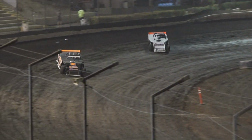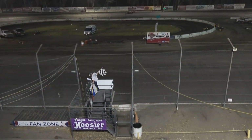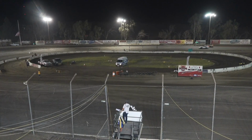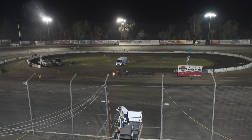And these drivers are going to cruise right to that finish line. Checkered flag, checkered flag. That's going to be a wrap here on the heat racing action at Bakersfield Speedway, the Mike Moshier Classic. As we proceed to main event action.